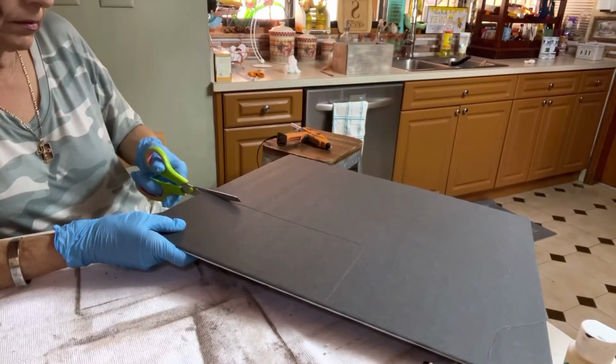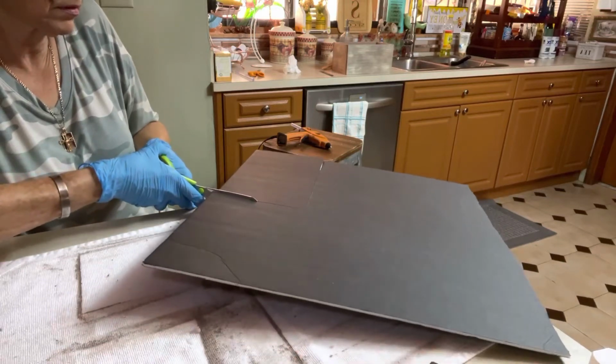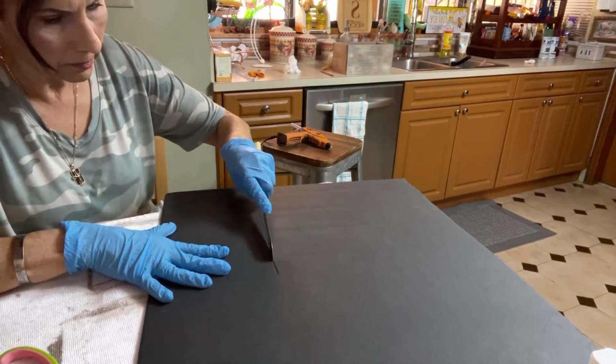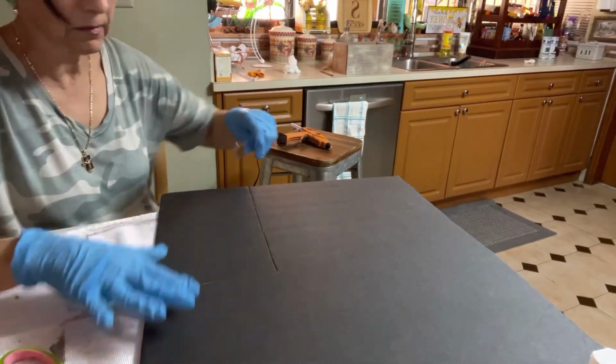So I'm using a pen to just trace around the box and I'm using a pair of scissors to make the first cuts. But after that, I don't continue to use the scissors because I find that it just bends the piece that you're using. So I use a serrated knife instead, and it made it a lot easier.